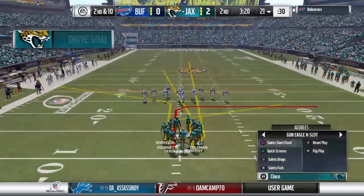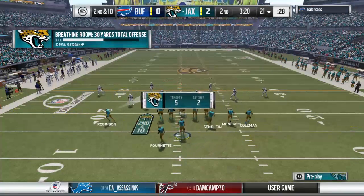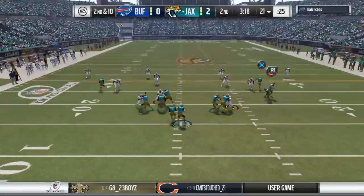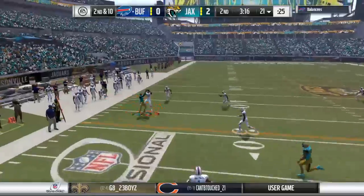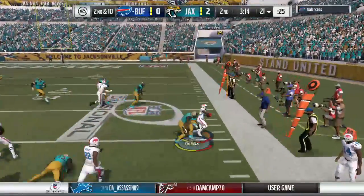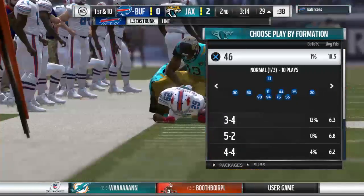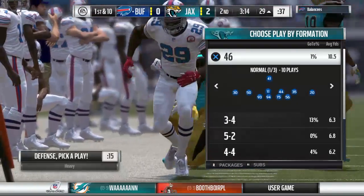Second down following the incompletion. Off of play action. Here's Stafford. And for the 3rd time here in this half, it's intercepted. A great read, and it's picked off. And they will take over at the 29-yard line.